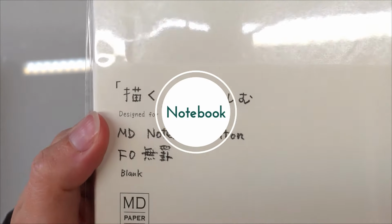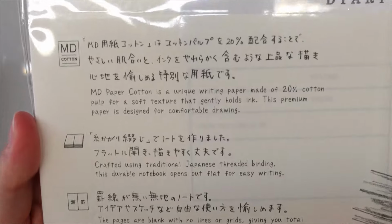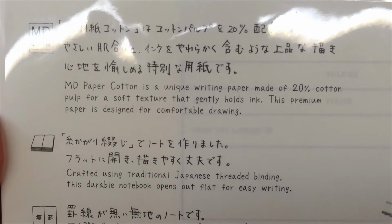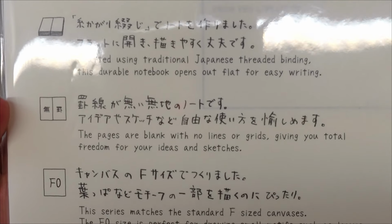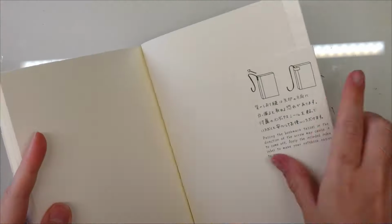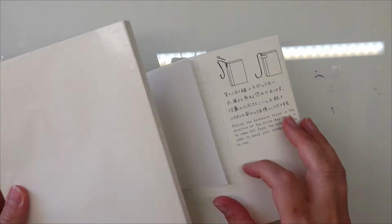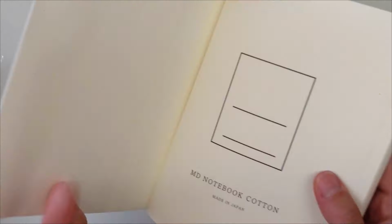Now we are taking a closer look at the Midori Notebook. This one does not have any lines, it's completely blank, and it's got 20% cotton paper. It's intended for drawing, and it's supposed to work with inks as well. It comes with a sort of sticker and a sleeve on the outside. And there's some sort of wrapping paper around it that I'm sure is meant to protect the journal.